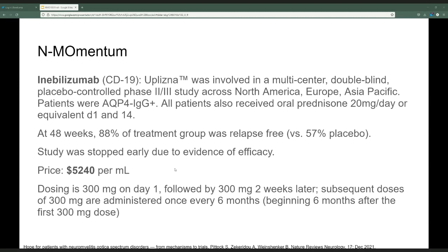At 48 weeks, 88% of the treatment group was relapse-free versus 57% of the placebo. They stopped this study early because of how effective the therapy was felt to be. This is $5,000 per milliliter, where I think these come in, I think it's like 150 or 300 milligrams per milliliter, and so this adds up quickly. I have the total yearly costs here coming up.